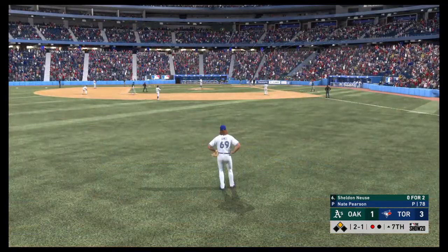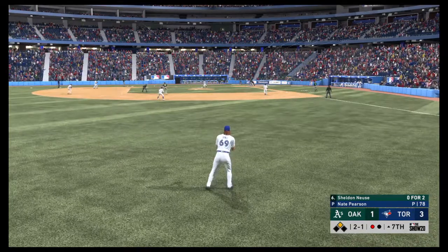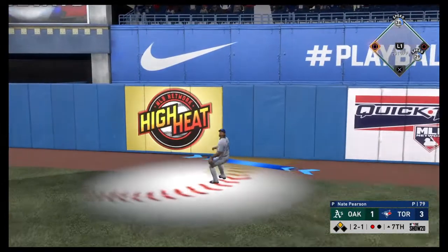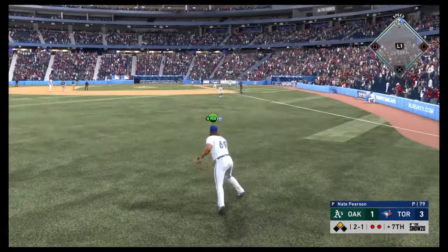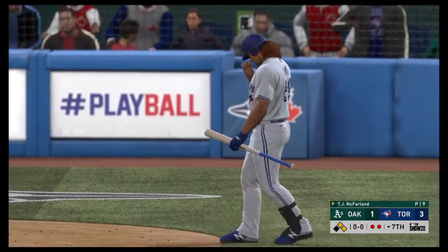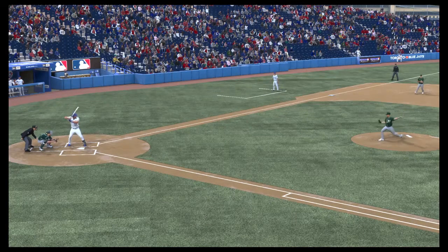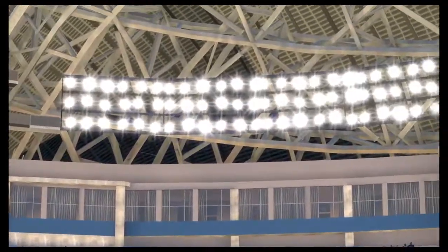Next up for the A's, Sheldon Neuse. He's 0 for 2 in the ballgame so far. The 2-1 pitch. Swing, high drive, left field and deep. James is back to the track as he takes it for out number 2. Eddie James will stride in, but first we take you back to the third as you take another look here at his two-run homer that had him rolling early on.